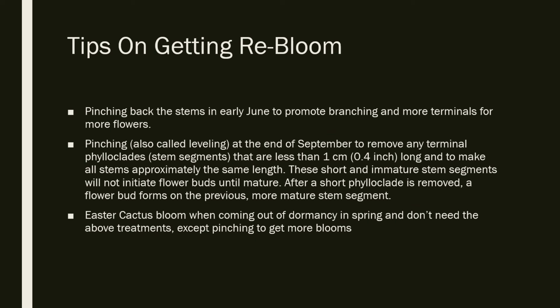Pinching back the stems in early June can promote branching, which will give you more terminals for more flowers. Also, pinching is also called leveling. At the end of September, remove any terminal stem segments that are basically less than half an inch long and make all stems approximately the same length. These short, immature stem segments will not initiate flower buds until mature. And after a short stem is removed, a flower bud forms on the previous, more mature stem segment.